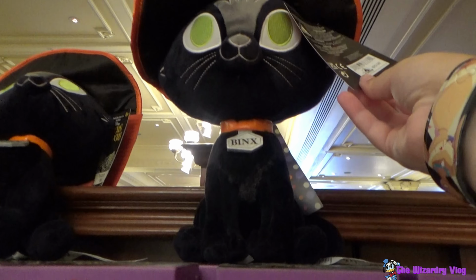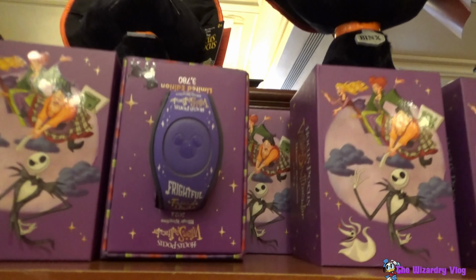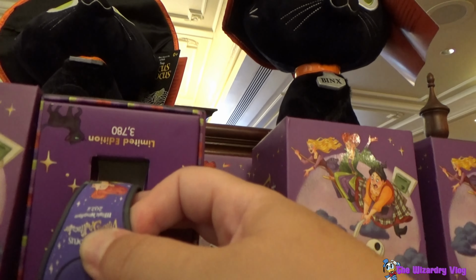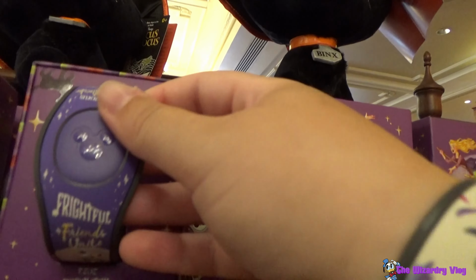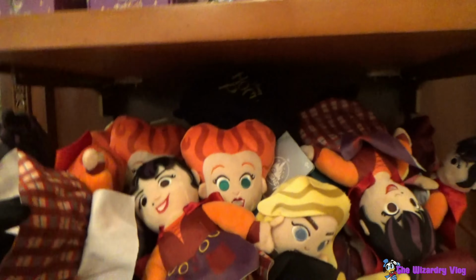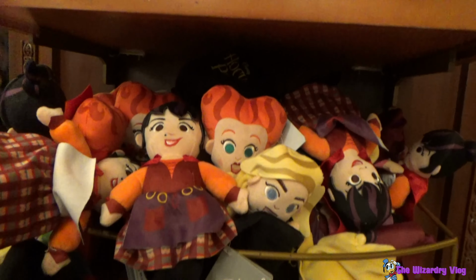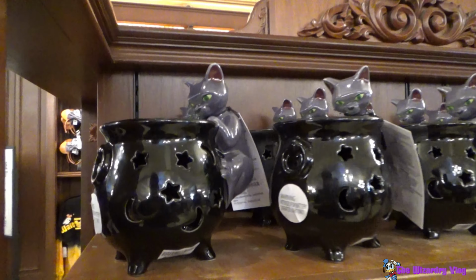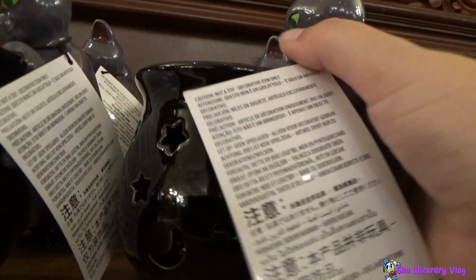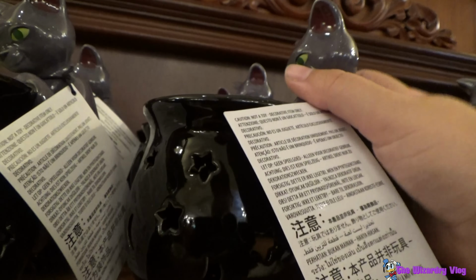This beans is $22.99. And this is a special magic band. Mini fret. Very cool. You got plushies. There's more beans merchandise. Here we have cauldron with beans. It's $24.99. It's so cute.